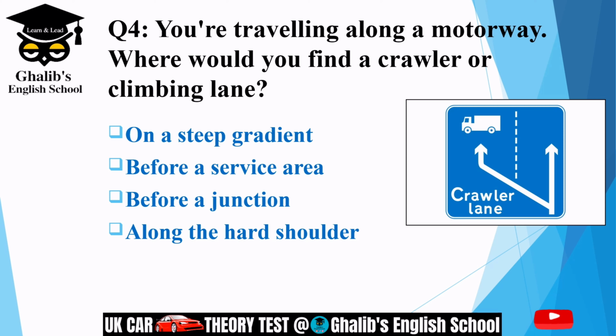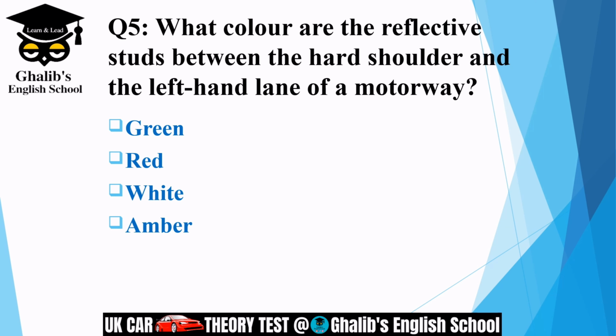You're traveling along a motorway. Where would you find a crawler or climbing lane? On a steep gradient, before a service area, before a junction, along a hard shoulder. So from the picture, you can easily tell that it is on a steep gradient, and that is for heavy and loaded lorries.